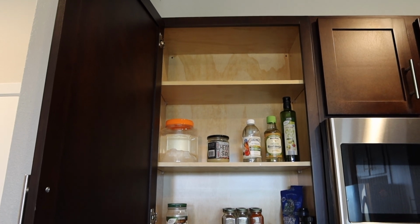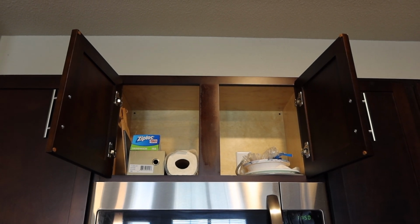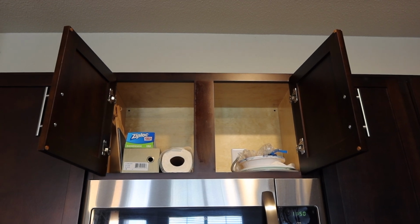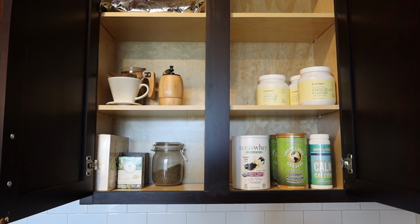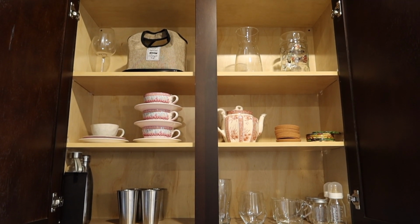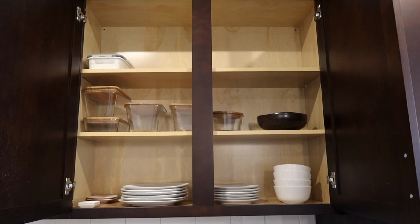In the first cabinet, we keep our cooking oils and spices. We don't really buy single-use items, however, these were left over from an event and we kept them here. Next, we have tea, coffee, and protein powders in this cabinet. And here is everything for drinking: wine glasses, teacups, glasses, mugs, and bottles. All our things for eating and storing food are in this cabinet.